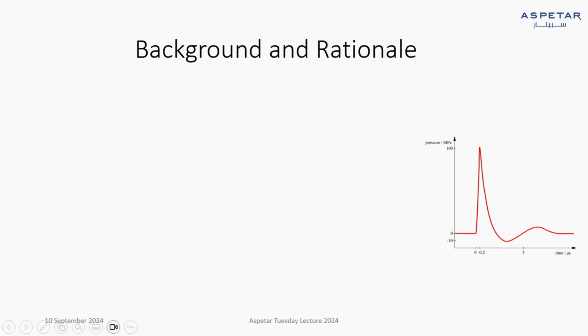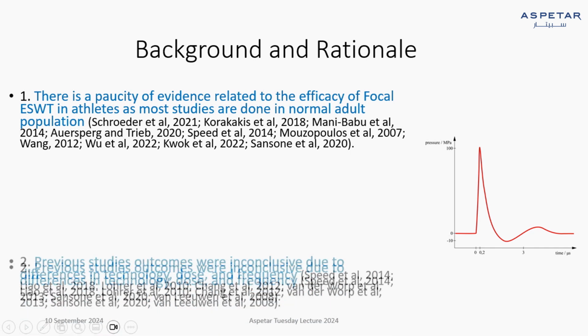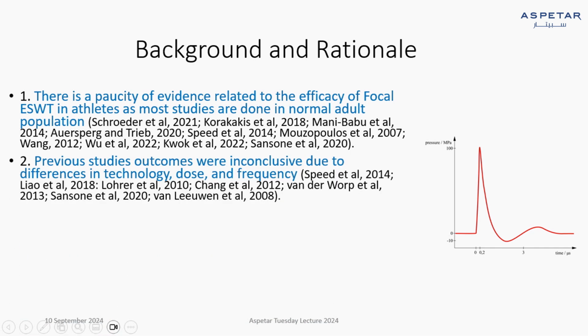And now we want to find out, why are we studying this? First of all, there's not enough evidence looking at the efficacy of focused shockwave in athletes, as most of the studies are done in non-athletes. Secondly, the previous study outcomes were inconclusive because you are using all different devices. Even in focal shockwave, you have electromagnetic, piezoelectric, and the gold standard focal electrohydraulic shockwave. And then you have the radial shockwave, which many people use.